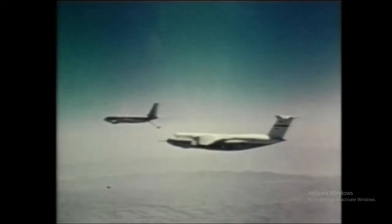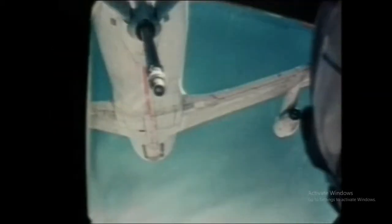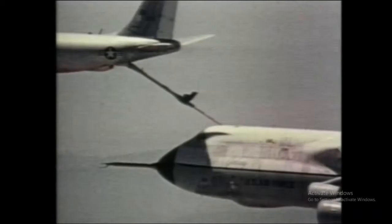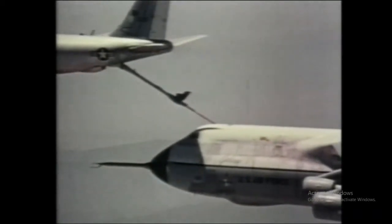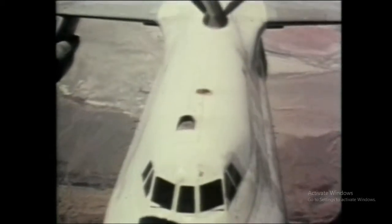Without aerial refueling, a C-5 can fly 2,600 nautical miles. With aerial refueling, the aircraft's range is limited only by a cruise endurance. The C-5 is one of the largest aircraft in the world. It can carry outsize and oversized cargo worldwide and can take off or land on relatively short runways.